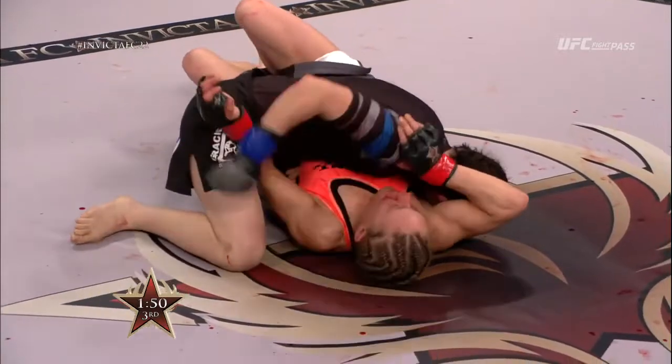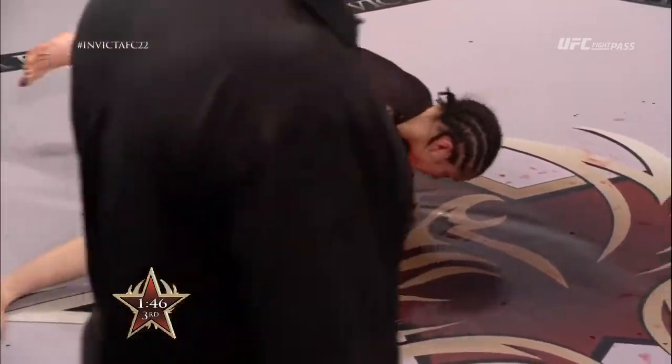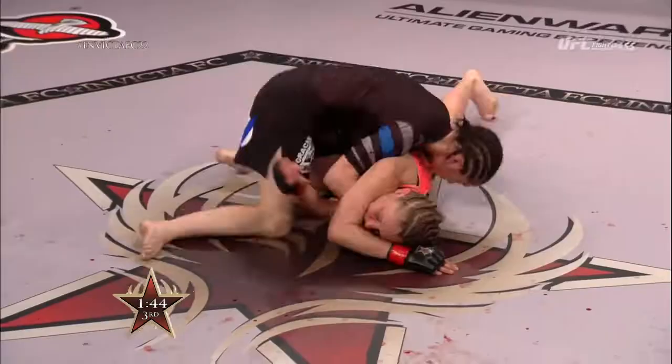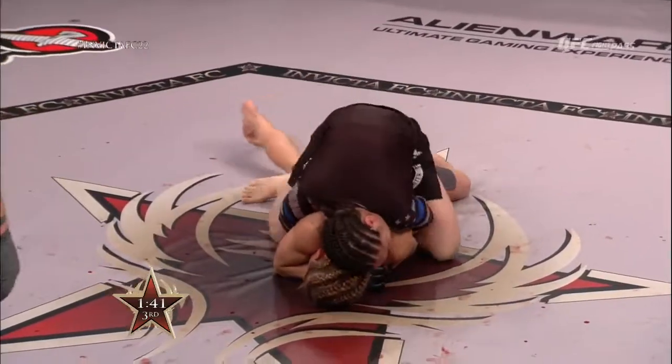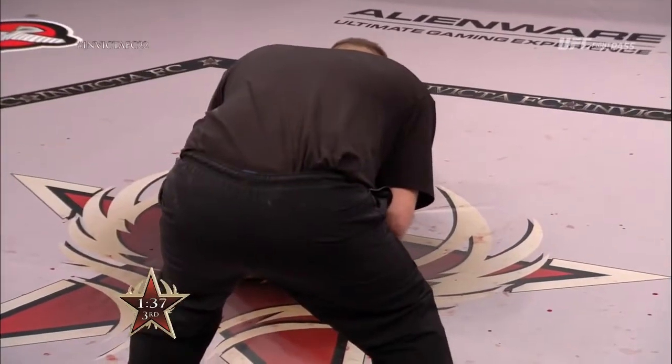Corner of Cummins asking for a crucifix. He wants to isolate that arm potentially, get some ground and pound in, but now it looks like she's going to try to take the back of Amber Brown. She does. Well done. Amber Brown was turning over, trying to get a more shrimp position there.